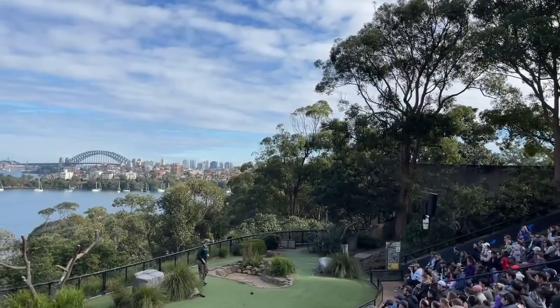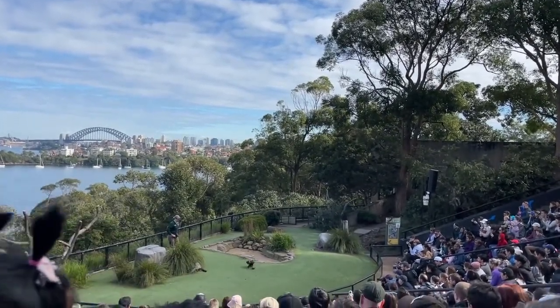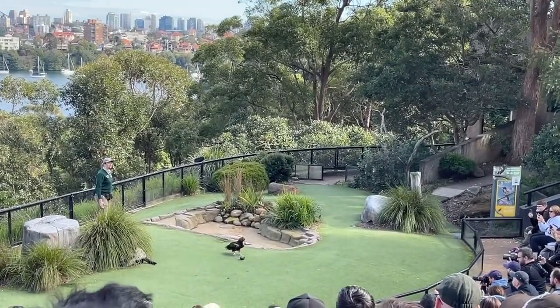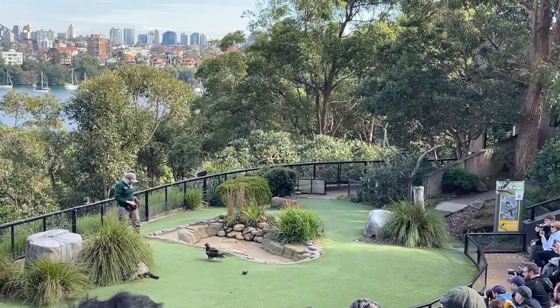And it really is the ultimate prize for the black-breasted buzzard. This here is Waru, and even with that beak and his feet, he still needs help. And a rock is a perfect tool for this job.